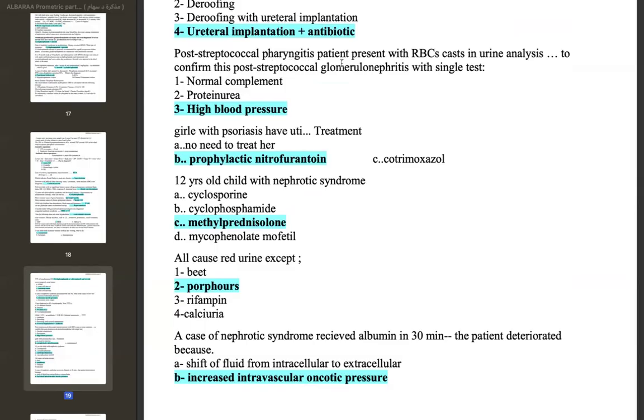Post-streptococcal pharyngitis patient presents with RBC casts in urine analysis. To confirm this post-streptococcal glomerulonephritis with single test, I don't think normal complement goes in favor of post-streptococcal glomerulonephritis.